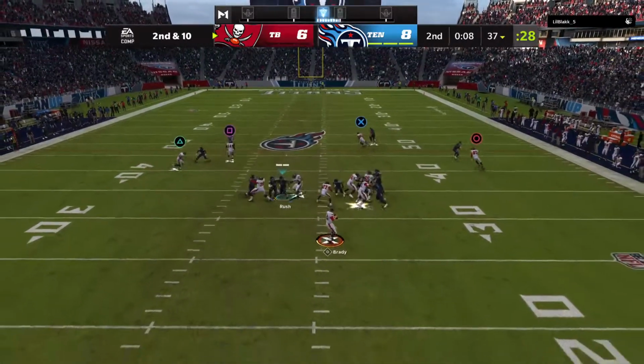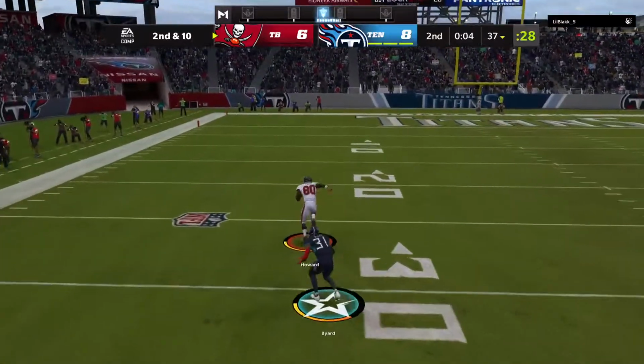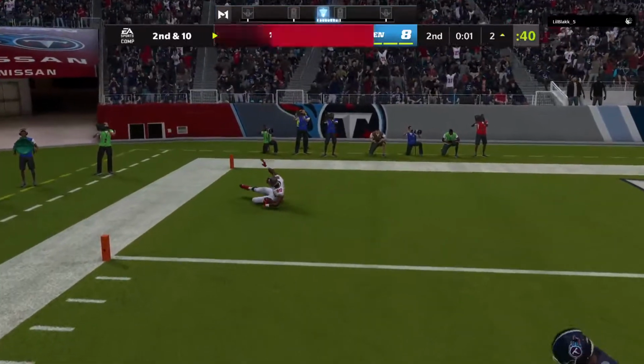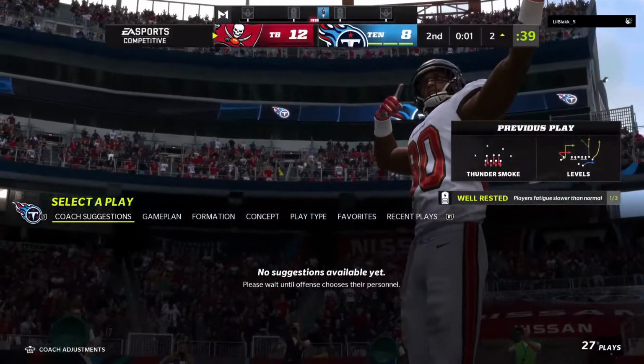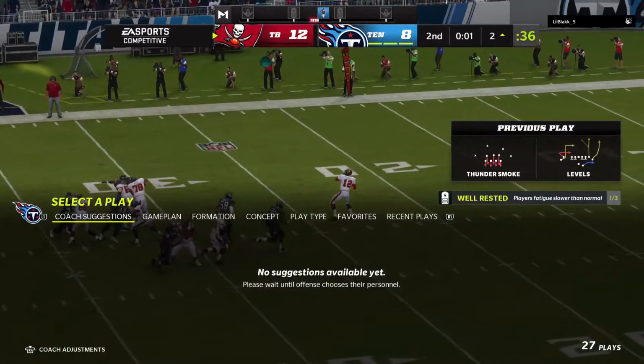Now Brady. He'll let one go deep for Howard. And that's caught inside the 30. Touchdown, Tampa Bay. Touchdown. O.J. Howard in the final seconds of the first half. And the Bucs are going to retake the lead.